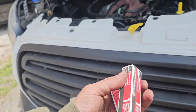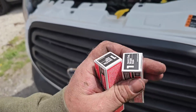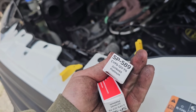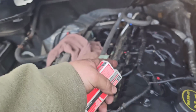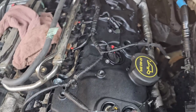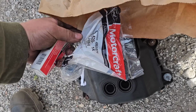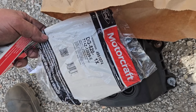Alright, I got the spark plugs here. Well, I got 6 spark plugs here. The part number for it is SP589 or CYFS 12YT6. It's a platinum plug. Got the valve cover in. I had to cut the threads for 2 new bolts right there, and got those in. Everything's bolted down. Time to start putting it all back together. Got new ignition coils too, because the other ones smelled really burnt. 7T4Z 12029E or DG520.